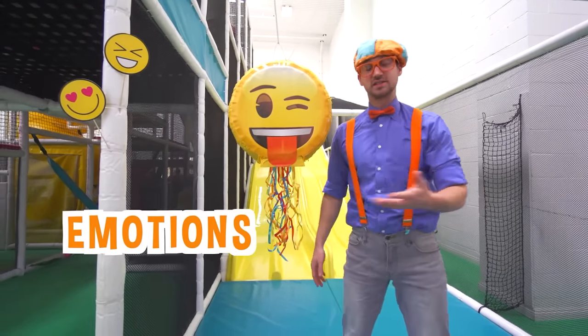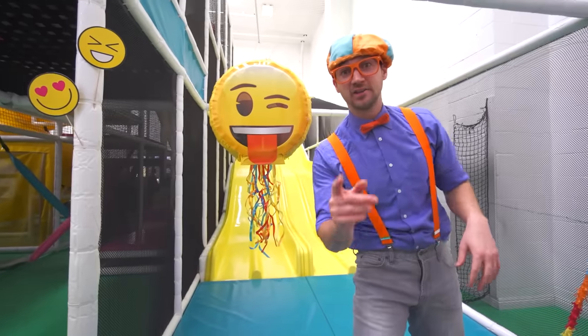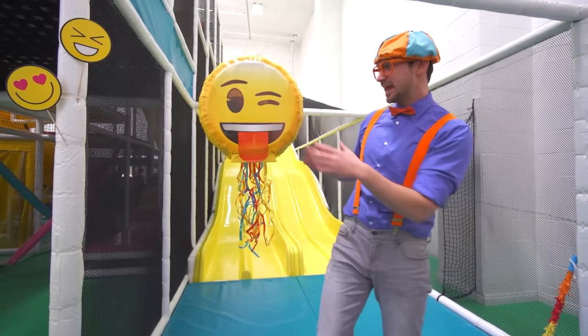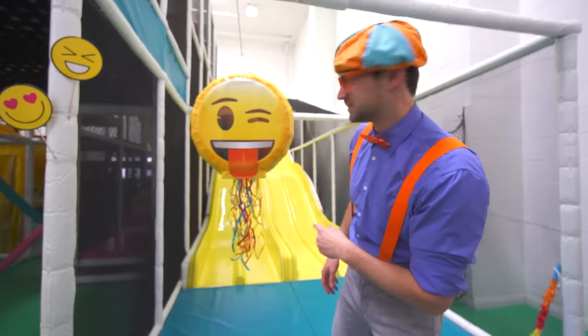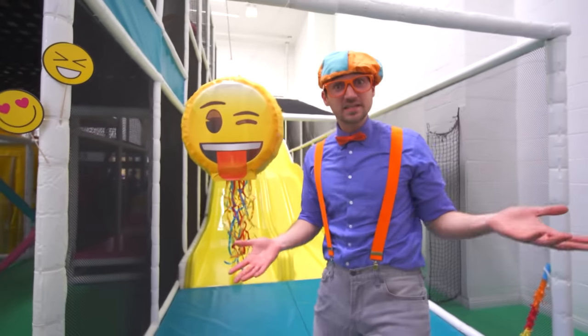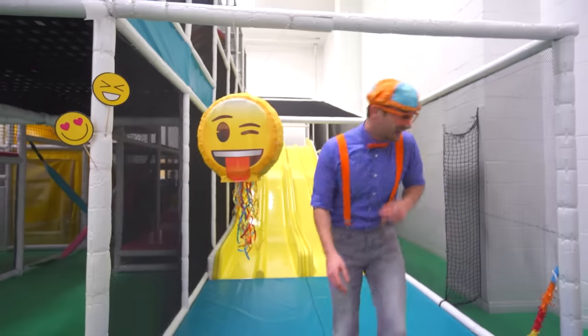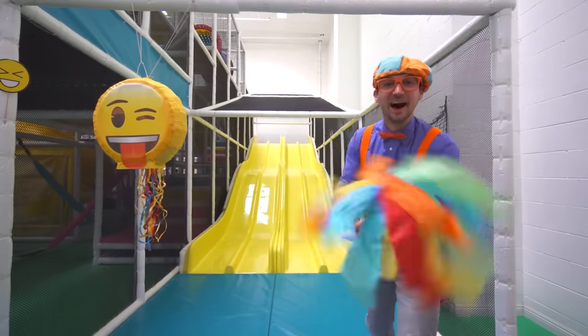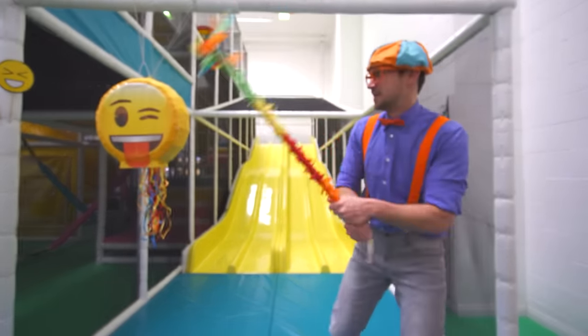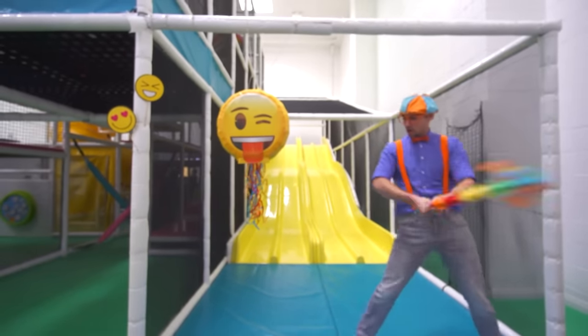More emotions. It was so fun learning about emotions with you. Hey, this is a piñata. I think before we go, I should whack it, break it open, and see what's inside. Are you ready? Whoa. All right, here I go.